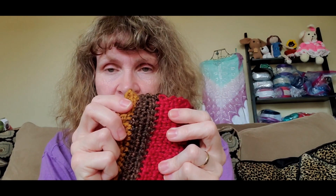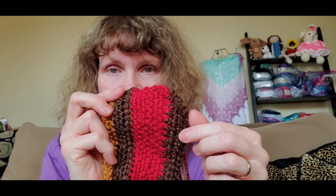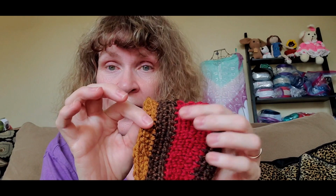Then you do 2 more rows of your main color, your main stitch to connect them. So that's the extended length double crochet. Now we're to week 2. And the wheel is kind of fun. Color 2 was picked. So this is my color 2.